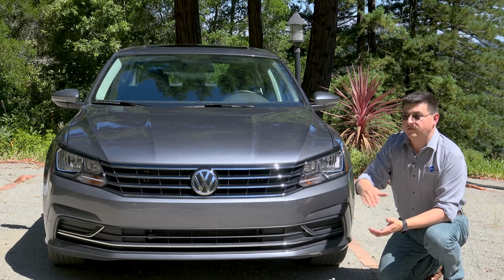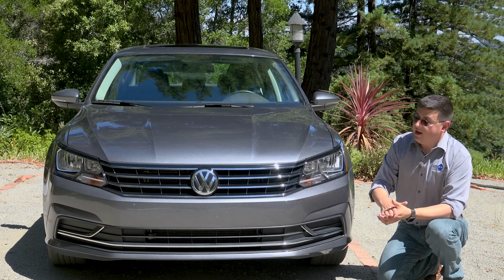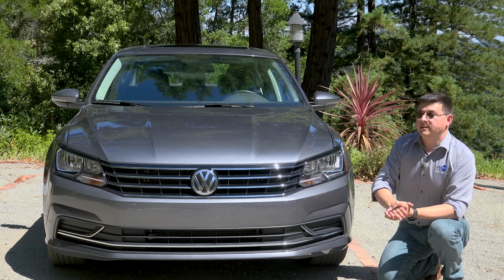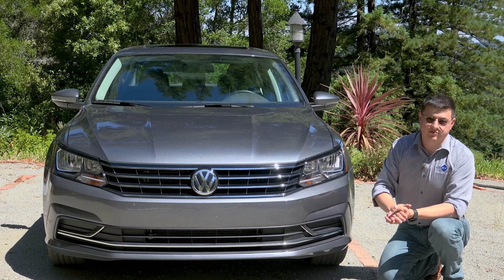Right there behind that large Volkswagen logo sits a radar sensor, because we do have autonomous braking and collision warning in this vehicle, but we don't have radar adaptive cruise control until you enter the top-end trims.